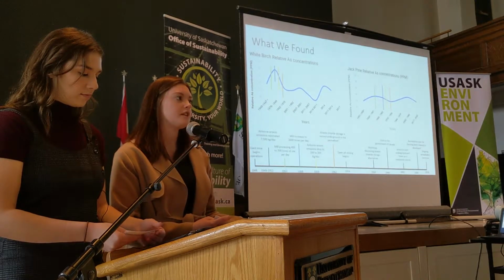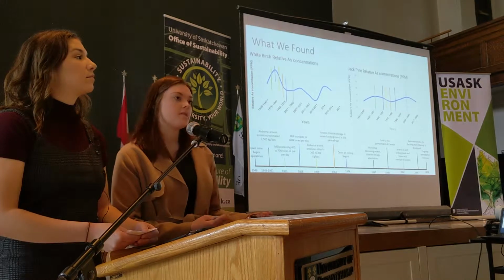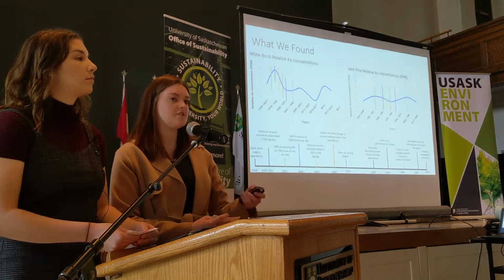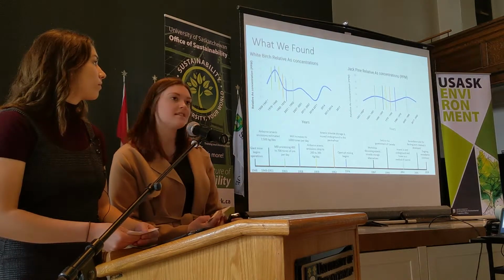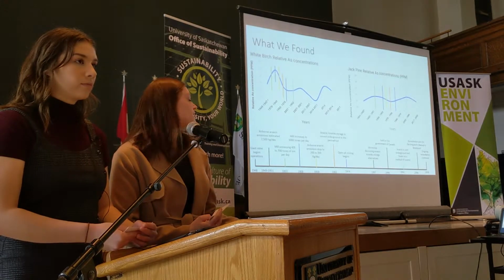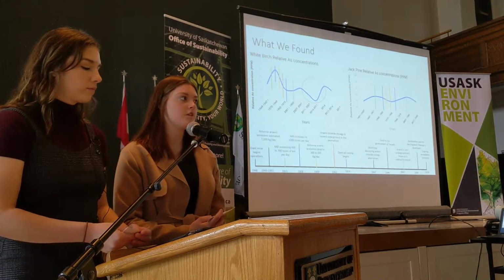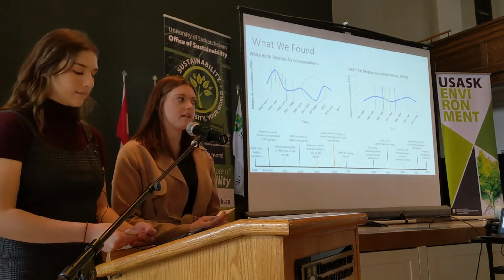You can see that of the two trees, white birch responds more to the arsenic and changes a lot more, while jack pine doesn't change quite as much. But the thing that we found really interesting here was this huge anomaly in the white birch. So it basically goes from very little arsenic to a whole bunch rather quickly.